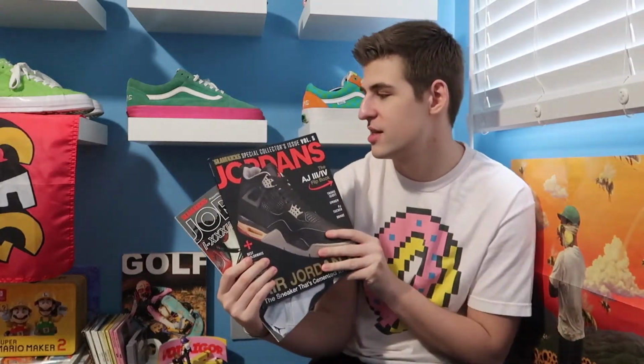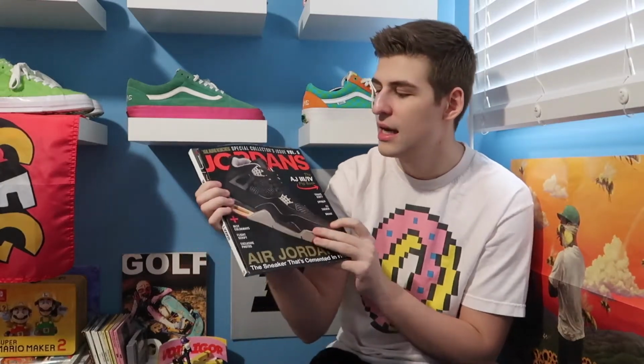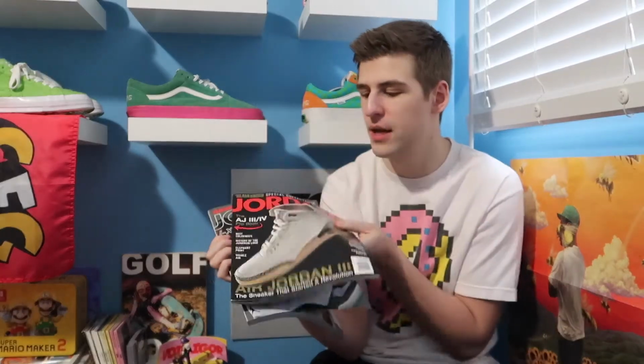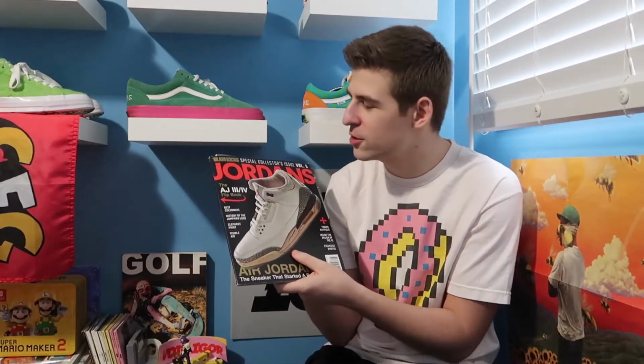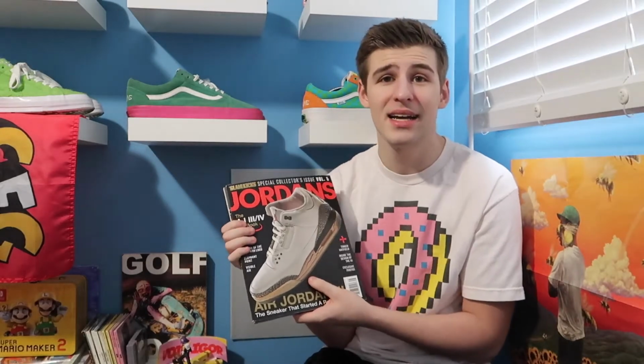And my last 2 pickups for this video are pretty much connected. They are both Slam magazines of Jordans. They're collector's editions. This one is the special issue that has Jordan 4 on one side, and it's a flip that goes to the Jordan 3, or should I say Jordan 3 to Jordan 4. It's super cool. Jordan 3 is one of my favorite shoes of all time. I also really like the Jordan 4. I wouldn't say it's one of my favorite of all time, but yeah, it's definitely a really cool book to have. There's a lot of cool things in this, including some pictures that I've never even seen.